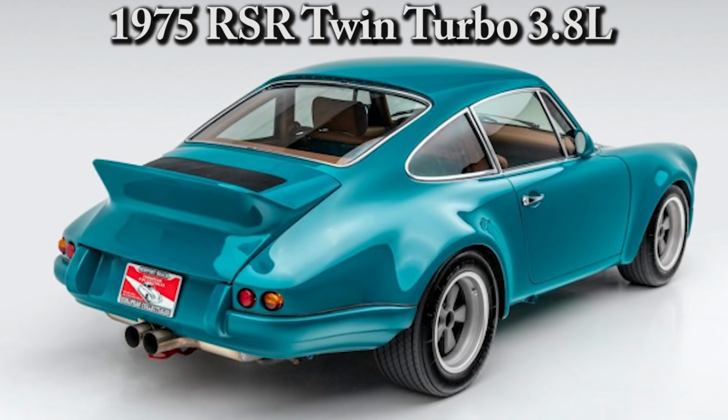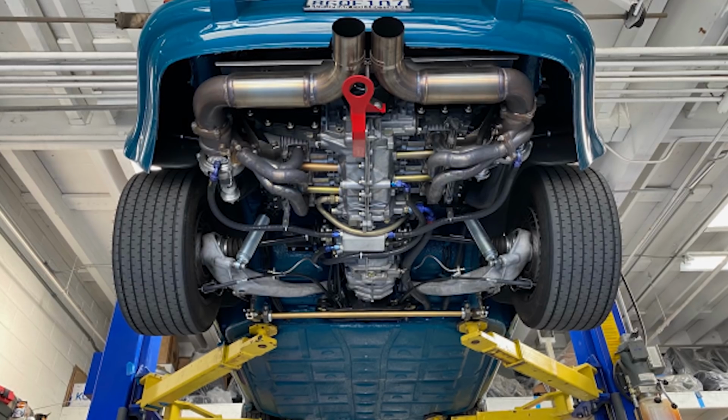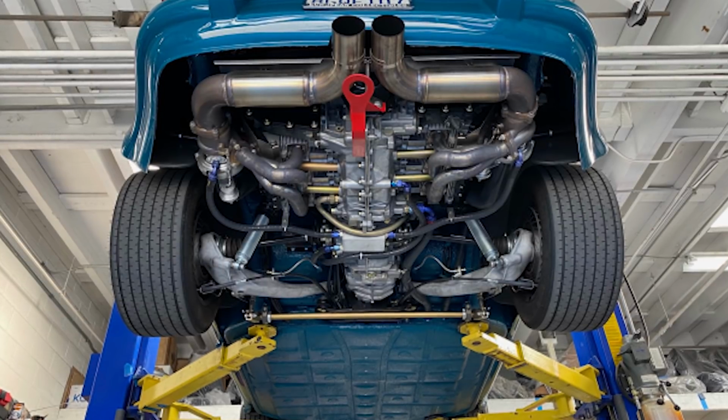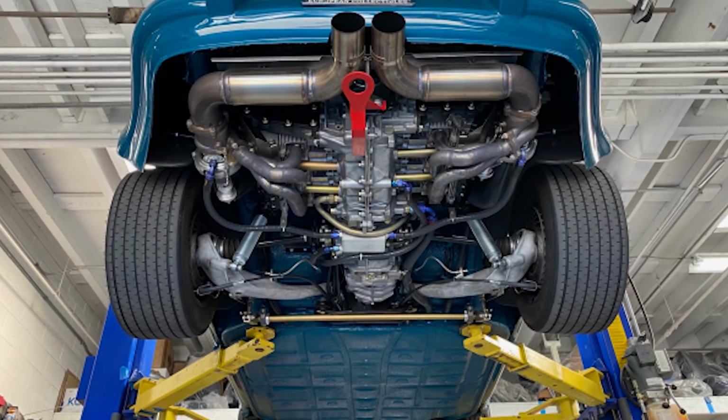First up is this 1975 beautiful twin turbo RSR look, 3.8 liter by Patrick Motorsports. It's got GT3 crankshaft, GT2 cams, all the best intake, twin turbos. It's got coilovers in the rear, large headers, the G50 trans.